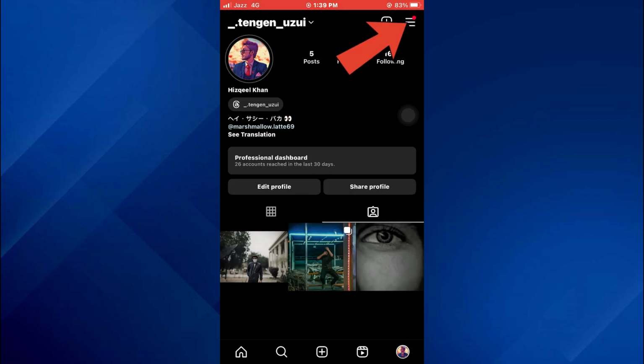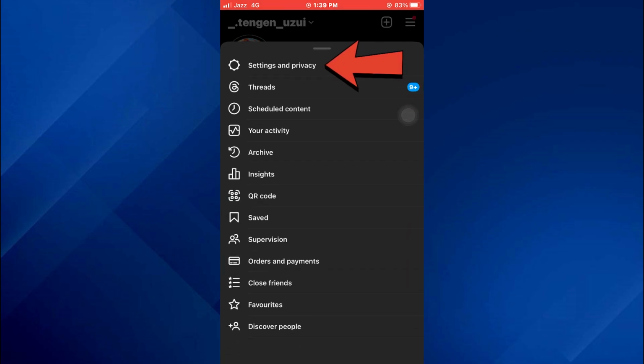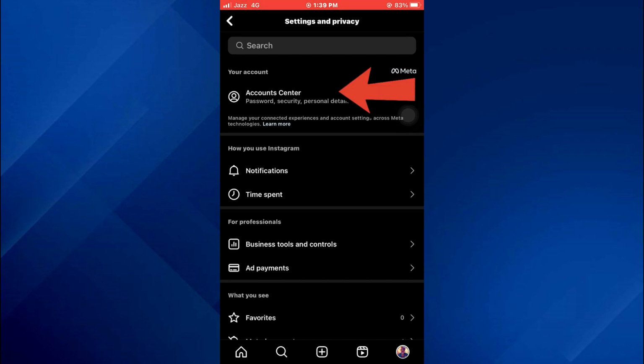Here, tap on the three bars at the top right corner and then select Settings and Privacy from inside of it. Now, access the Account Center through this button.